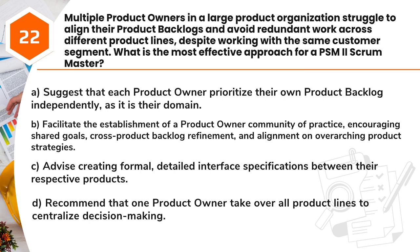D. Recommend that one product owner take over all product lines to centralize decision-making.